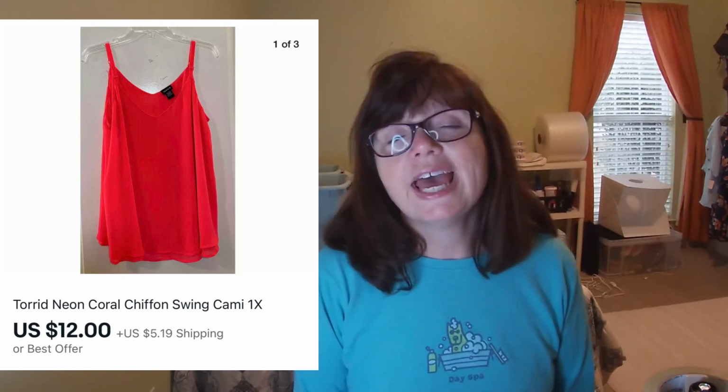All right, we're back. This orange tank top by Torrid is in a size 1X. It's a really pretty chiffon with a lot of ruffles, has adjustable straps. We picked it up at Goodwill for only $3.99, and we sold it for $12.